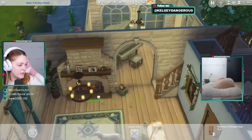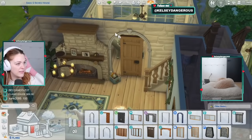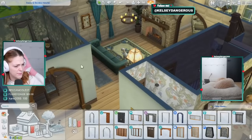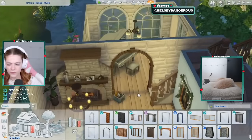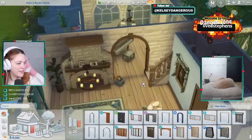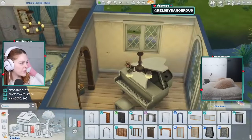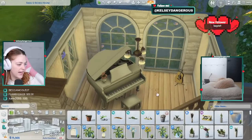I always put arches between the rooms. I put an arch over here. There is arches in the areas. I used this one. Is it this one? No, it's like this one? Yeah, it's that one. Okay, here you have it. There's an archway into the room. Just for you guys. Okay. I hope you're happy now.